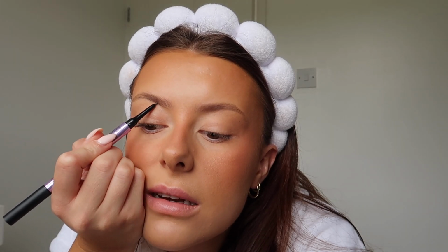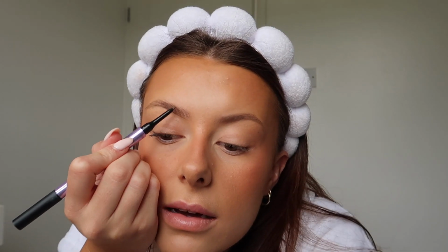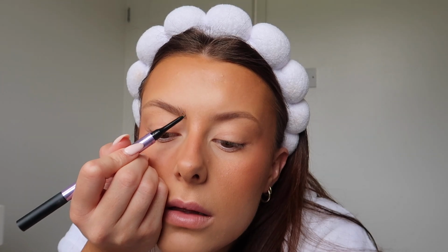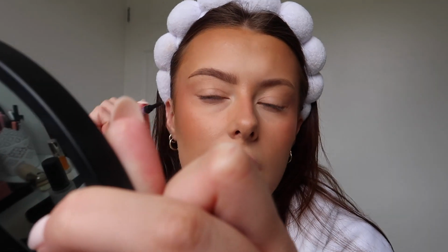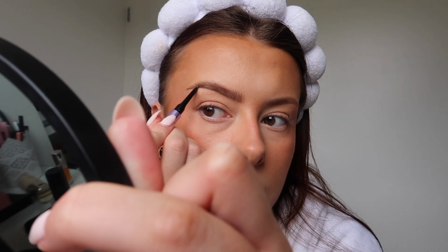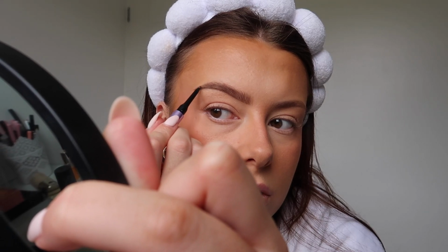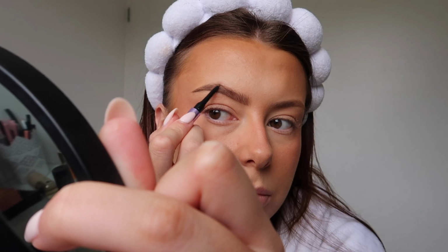really gently fill in a bit of a line and then I feather it up from there. I don't want it to look like a line at the top. I'd rather it look a bit more like a bushy feathered brow. Just little light strokes building it up like that, and I feel like it's literally the most simple brow. It's just my brow, but better.